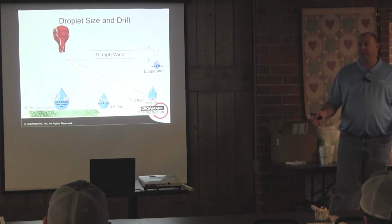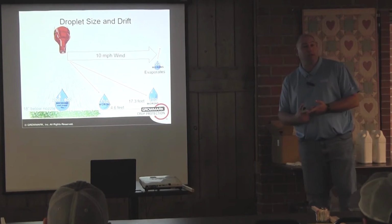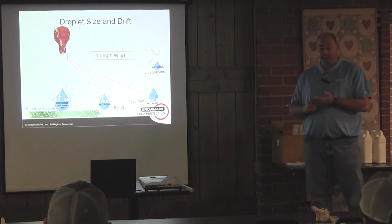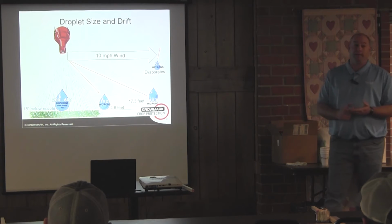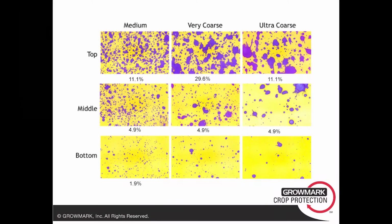So what are we doing to eliminate drift? We're going to add some drift retardant, or DRA, to our tank, use the correct nozzle, or if we're spraying Extend, we probably don't spray today. This is with spray nozzles, medium, coarse, and very coarse droplets. Same thing as that paper y'all were looking at, top, middle, and bottom coverage as we get through different types of nozzles.